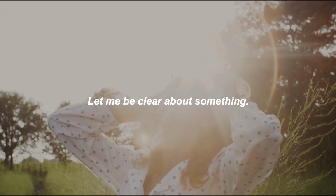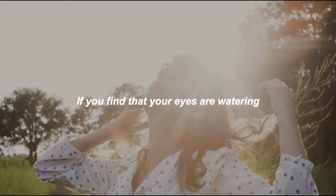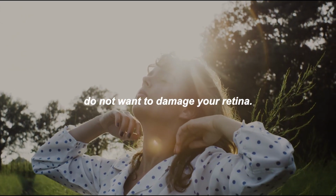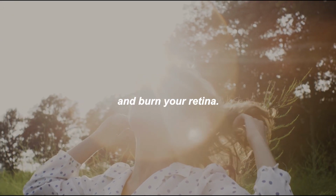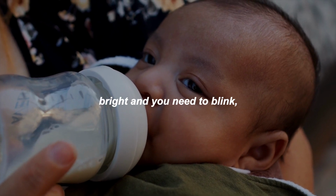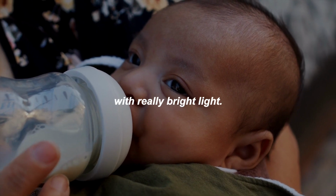Let me be clear about something. You never, ever want to look at any light, sunlight or artificial light, that is painful to look at. If you find that your eyes are watering or you're having challenges maintaining looking at this thing for a while because it's painful, that light is too bright and you do not want to damage your retina. So you don't want to gaze at the sun, refusing to blink and burn your retina. That's actually possible to do. You don't want to do that. You have a proper blink reflex installed in you since birth, and if you feel like something's too bright and you need to blink, it means you need to blink, that it's too much light. So please don't beam your eyes with really bright light.